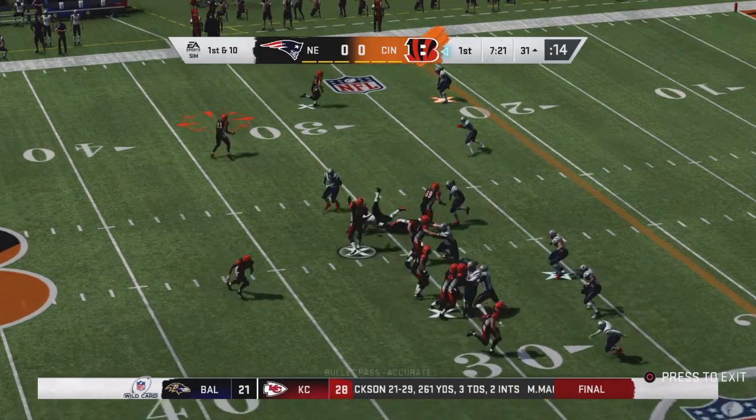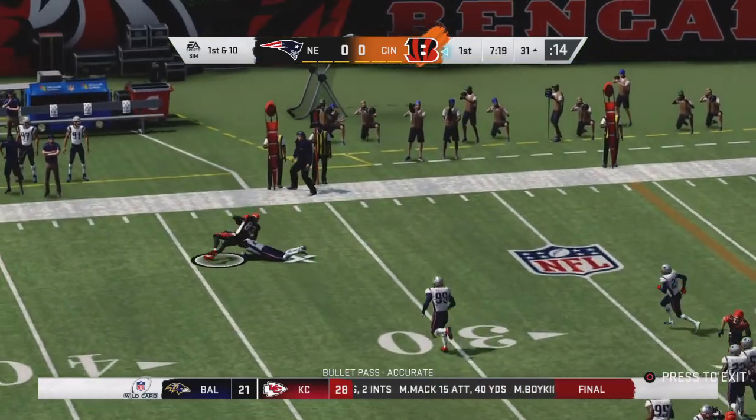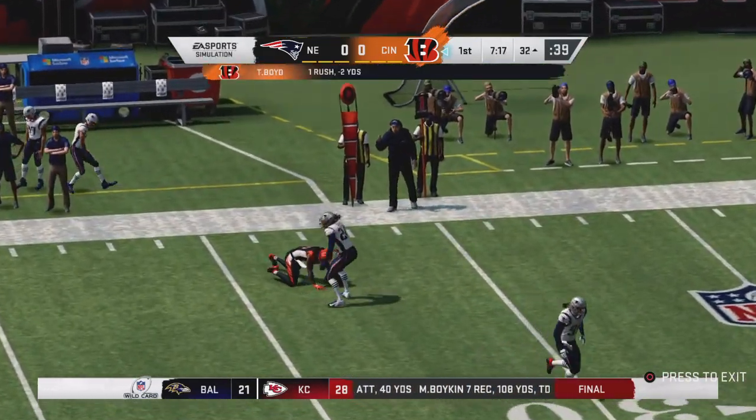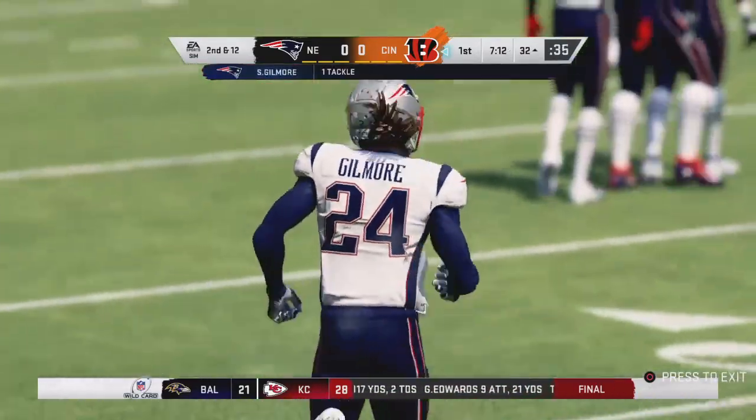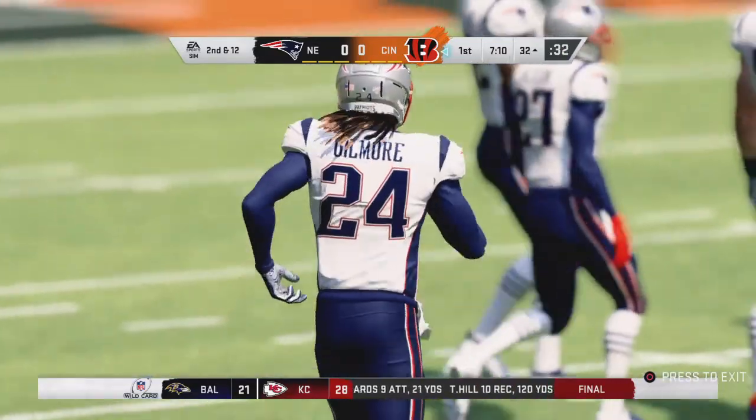Well, they obviously read man coverage, and he got downfield, broke down the defender, made him think he was going to run a different route. Probably thought he was going to take it upfield. Then he curls back inside for the completion.